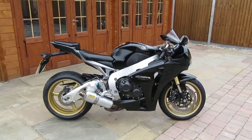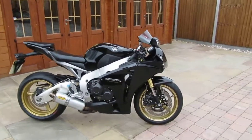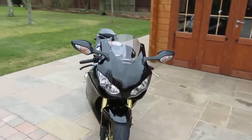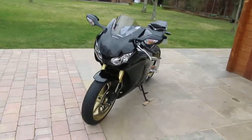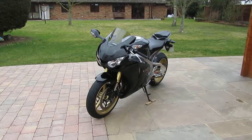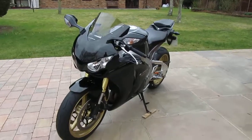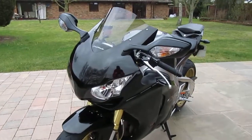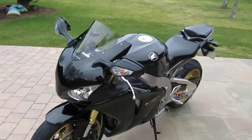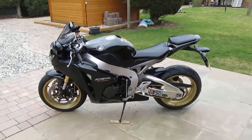Predominantly because it's got some really nice tasteful upgrades. Now, a Fireblade is no slouch straight from the crate anyway. This particular engine, I think MCN describe as one of the all-time great engines, which, you know, MCN are quite fickle and not always the easiest people to impress. So that's a pretty good accolade in my book, one of the all-time great engines.